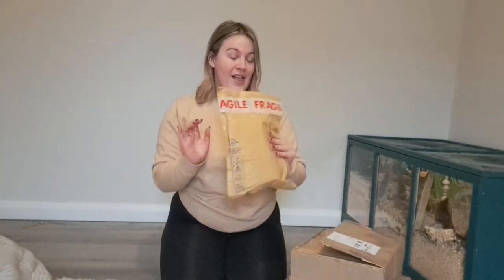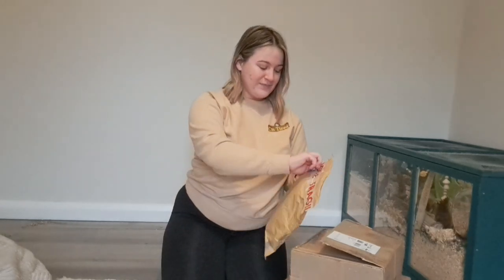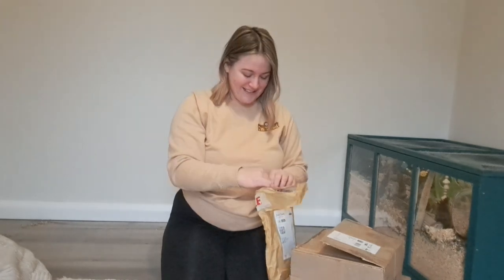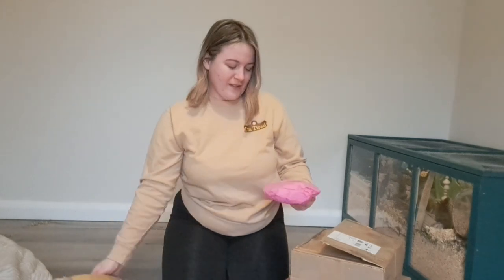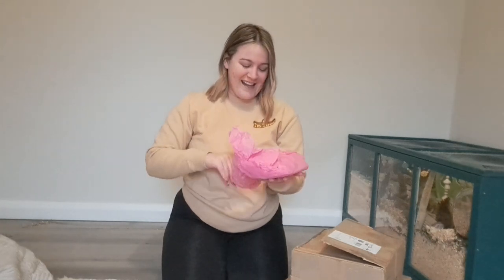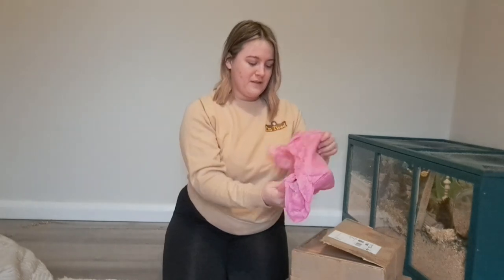So let's see what's inside the first package. Okay. These have been sitting for so long that I can't even remember what they are. I love this little tissue paper. Okay.